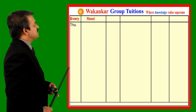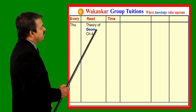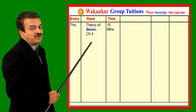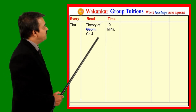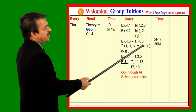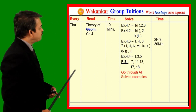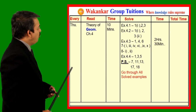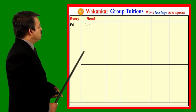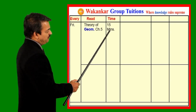On the next day, start with your chapter number 4, that is trigonometry. To read the theory of the same one, probably this will take around 10 minutes because maximum theory you have covered in your 9th standard itself. Start solving the examples mentioned here. Probably this will take around 2 hours 30 minutes to solve all these problems. After chapter number 4, let us start with the last 2 chapters, that is chapter number 5. So first, chapter number 5, read the theory, say in approximately 15 minutes.